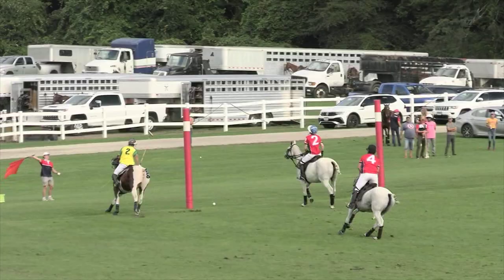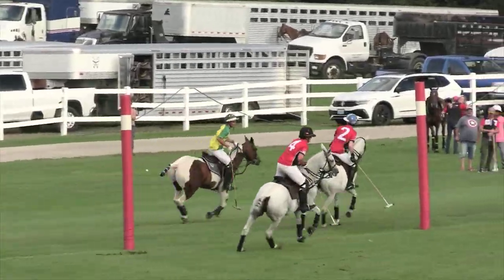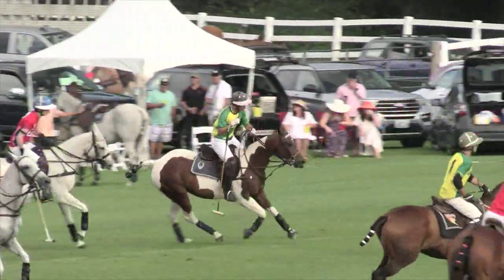Oh, he leaves it, and there's the first goal. The opening goal goes to Cameron Waits. Jamaica won.